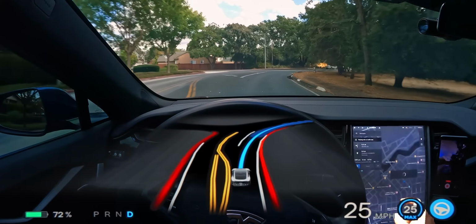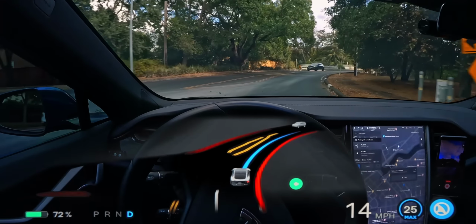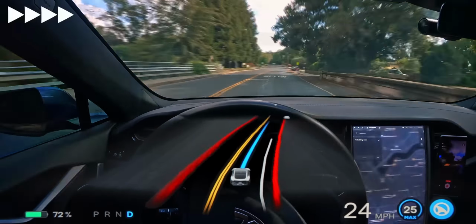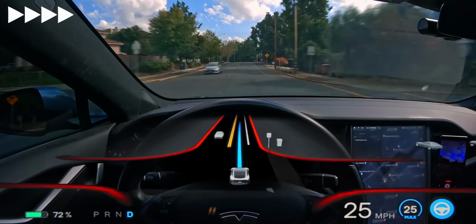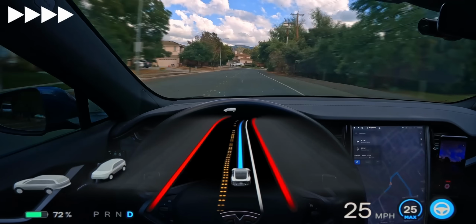We have a false slowdown here. You can see on the visualization it was highlighting the area in front of us almost like a new lane. I think it might have been the gravel or dirt on the road that confused it a little bit, but we did have a pretty noticeable slowdown event there.